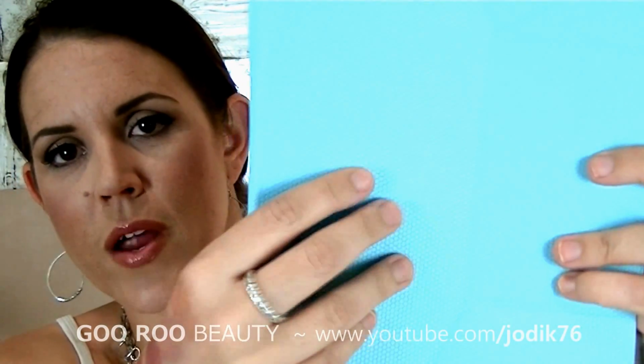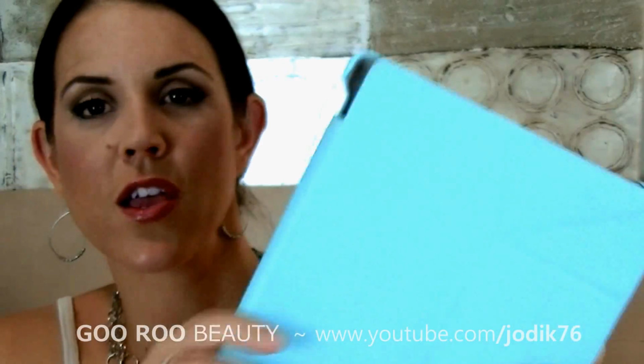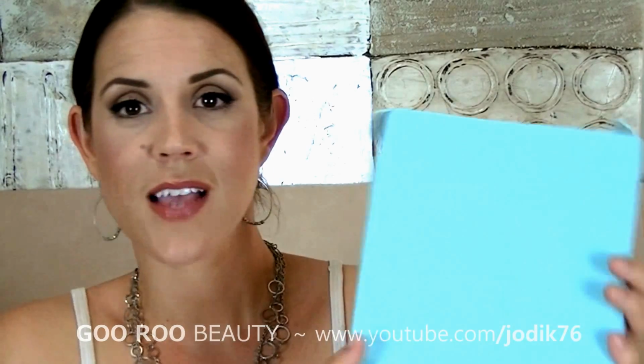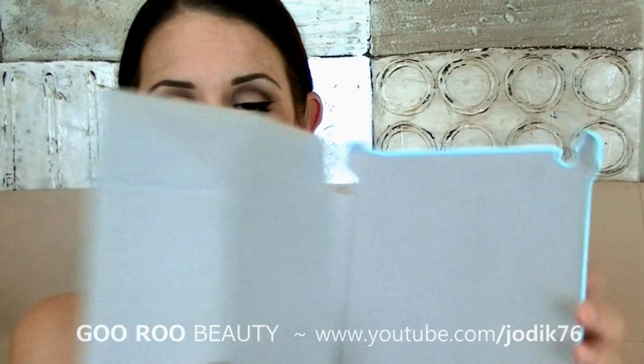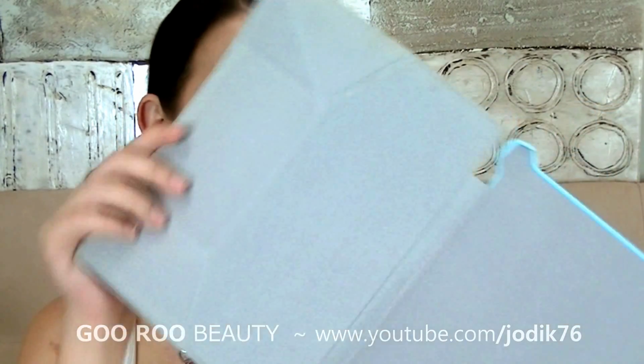This is like a rubbery material. It may be difficult to clean, I'm not sure. It is texturized, so you can get a grip on your iPad, which is nice. And you've got a soft sort of felt lining on the inside. And what's cool about this cover is that it folds back in different configurations to stand up your iPad.